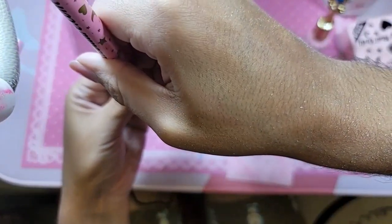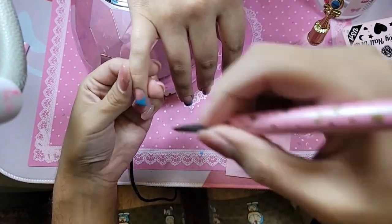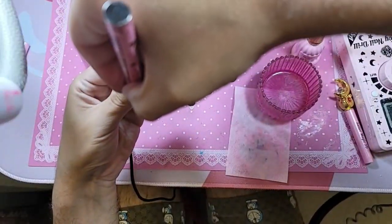What are you using to clean up those marlins? Acetone. Straight up acetone. And the Sailor Magic 3D brush.